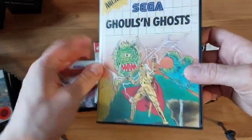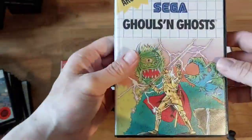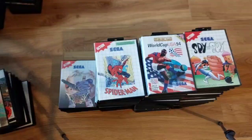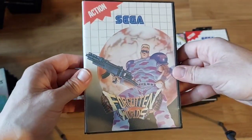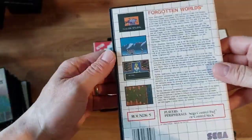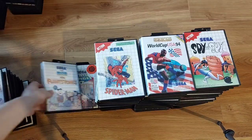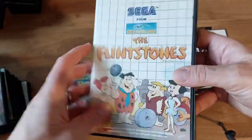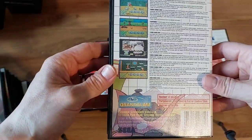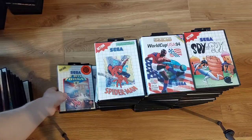And we have Ghouls and Ghosts. This is a great version. Yes, it's a little slow, a little flickery, but considering the power of the system, yeah, pretty impressive. We have Forgotten Worlds. Again, a decent port of the Capcom title. I forgot to look up the price of this one, but thankfully I got this very cheap, like no more than £3, I think, €3 delivered. It's not a very good game.